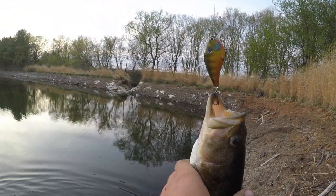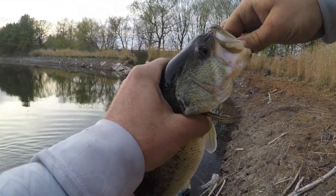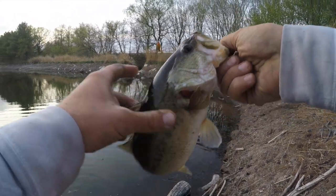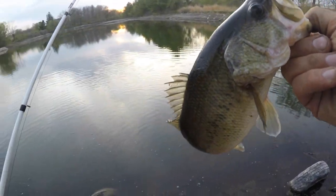Gosh dang. You know, none of these are very big. I don't know if there is any giants left in here, but I'll take fish like that all day when they're smoking the crankbait. That's fun.